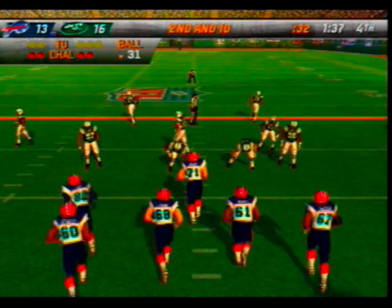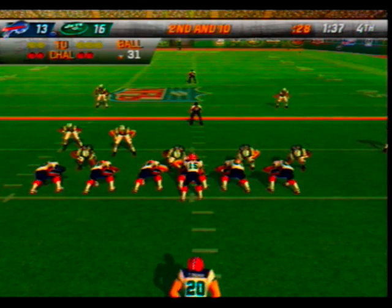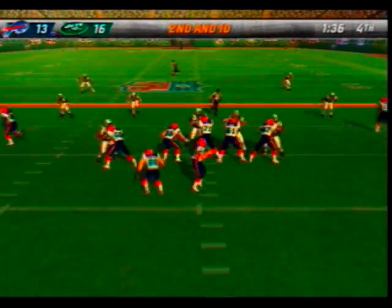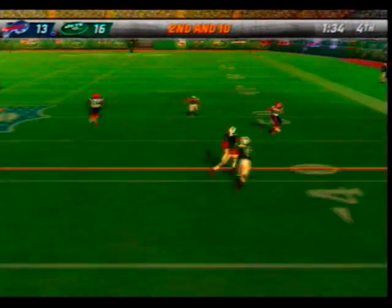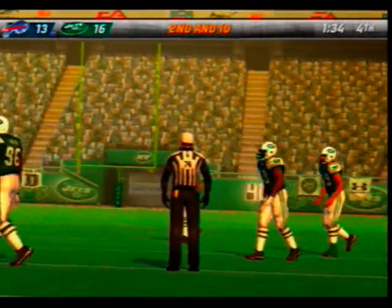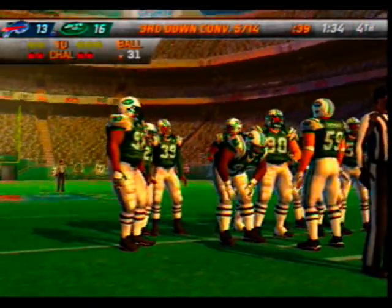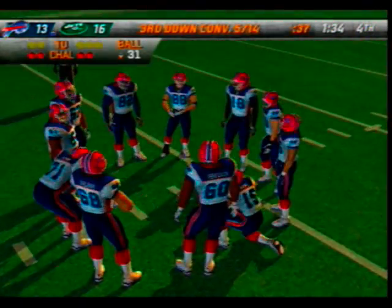Second and 10, ball on the 31-yard line. The Jets come out in a nickel package. Throws it. Drops the interception. Number 58 had his hands on it. I think he was invisible out there. Wasn't even seen. And that's a break for the offense.